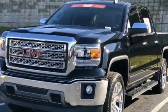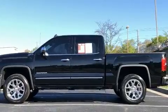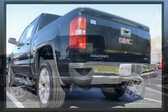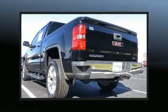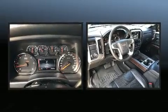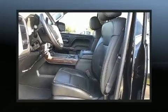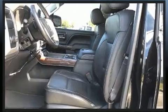Top features include a split folding rear seat, power front seats, a trip computer, a rear step bumper, front fog lights, adjustable pedals, and remote keyless entry. Features such as automatic climate control and leather upholstery prove that economical transportation does not need to be sparsely equipped.